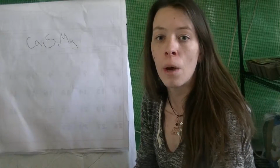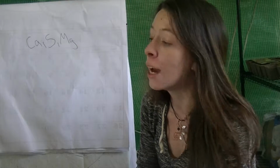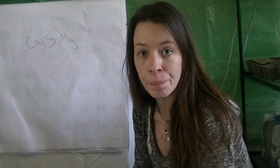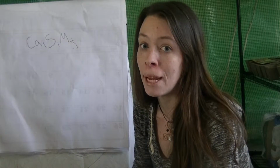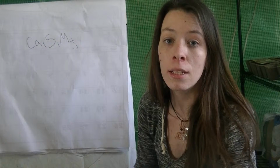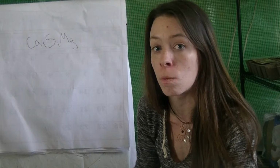Moving on from that, you have your micronutrients, which are your smallest amount of nutrients. Now, don't get me wrong, they are still just as important as all of our other nutrients. They're just going to come in much smaller amounts. Those are iron, copper, boron, manganese, zinc, and molybdenum. Those are your micronutrients. Now, don't think that because they're micro you're not going to need them. They are still very important to the growth of the plant. Again, they just come in much smaller amounts.